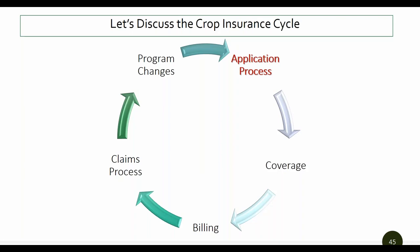The crop insurance cycle begins each year with the insurance offer. This is also known as the application process, and that's at the very top of the cycle. Actuarial documents are published annually by the Risk Management Agency. They list the plan of insurance, the crop, type, variety, and practice that may be insured in a state and a county.